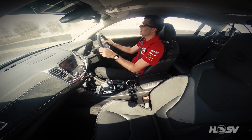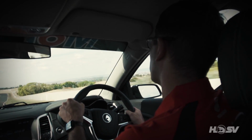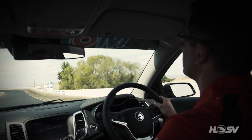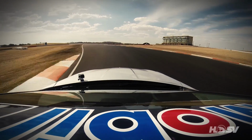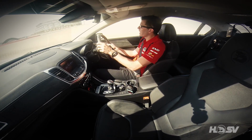290k an hour, turn into the Chase, flat out, hard on the throttle, let the car settle, then hard on the brakes, back down through the gears, all the way back to second gear. This is the hardest braking zone that we have anywhere in Australia. And then pick the throttle up for the run out of the Chase.